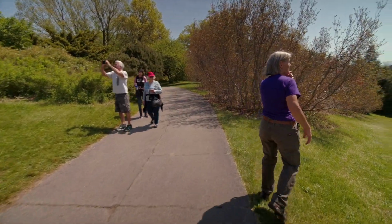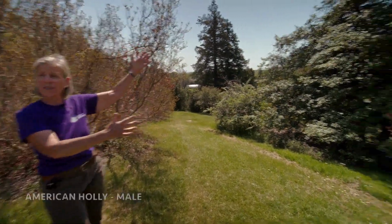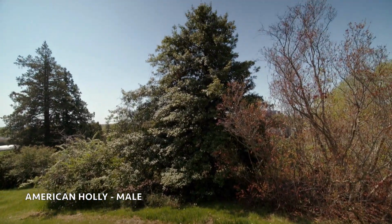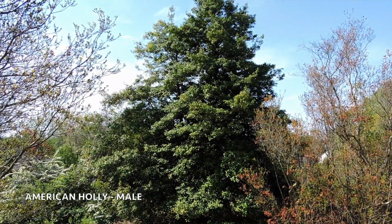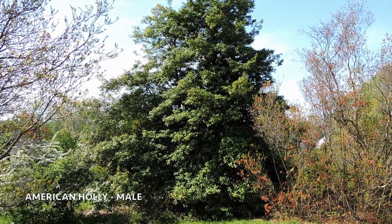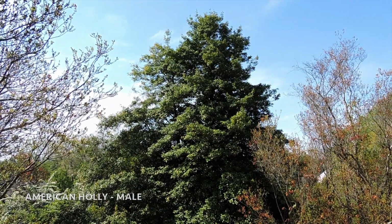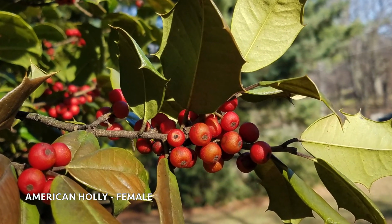We have a lovely specimen kind of tucked back in here. It's like a perfect shape of an American holly. This is a native plant. It is an evergreen plant, so it keeps its leaves. You all are familiar with the holly we use at Christmas time with its thorny leaves. Hollies are male and female, so this happens to be a male. Because it doesn't get berries, nobody's ever chopped it up and taken pieces from it. So it has this almost perfect shape.